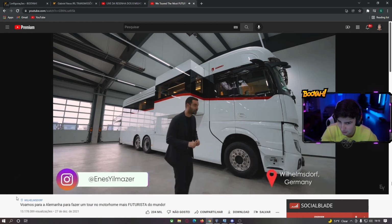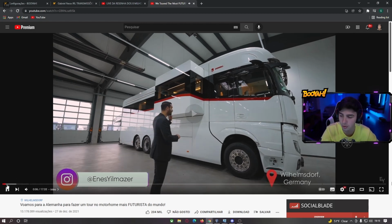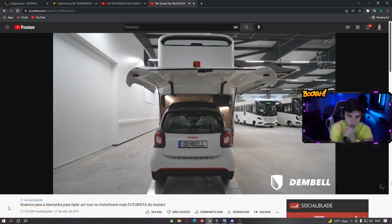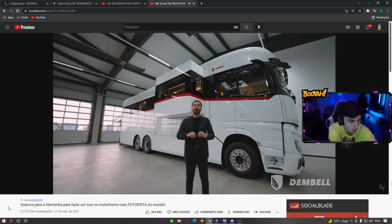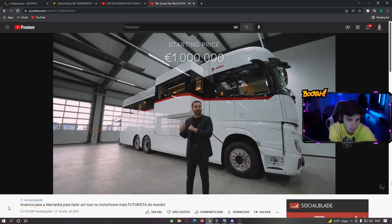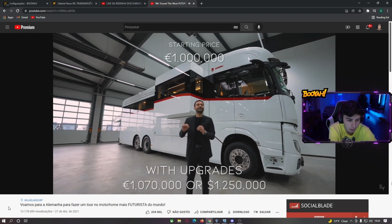Wilhelmsdorf, Germany, and going to tour this luxurious motorhome built by Dembel. The interior of this motorhome is stunning, and on the back we have a full-size garage so you can take your personal car with you anywhere you travel. Now, this model starts around 1 million euros, and the particular motorhome right behind me, with all the upgrades, goes for 1,070,000 euros, which is around $1,250,000.